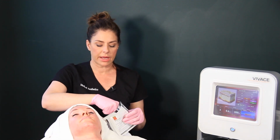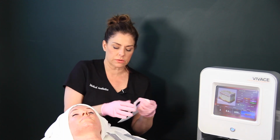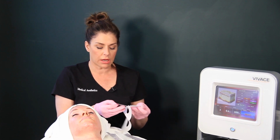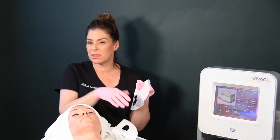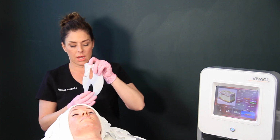Then we're going to be placing a mask. This mask doesn't have anything in it. Again, we have this specially made. We really like it. It's a cryo freeze mask. Brings down the temperature of the skin. It soothes it as well. So that way, usually we leave this on for 10 minutes post-treatment. They really have less redness in their skin as well when they leave.